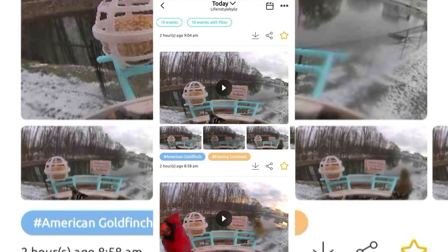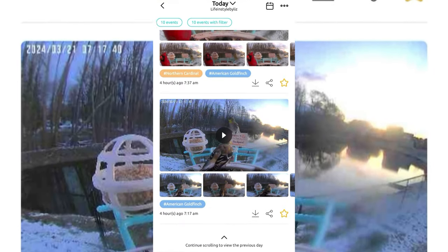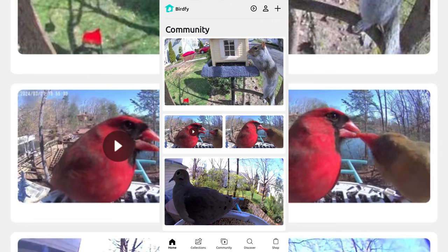And it's really sweet. You can hit the play button and hear them. And you also get snapshots of different moments that they were at the feeder. It's awesome. You can go back into your history and you can also share it with others. And then there's a spot for community down at the bottom where you could see other people's feeders.